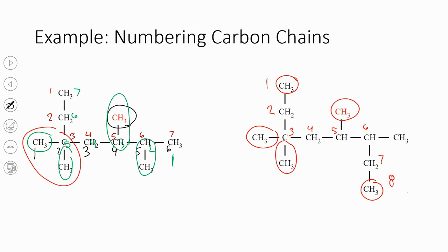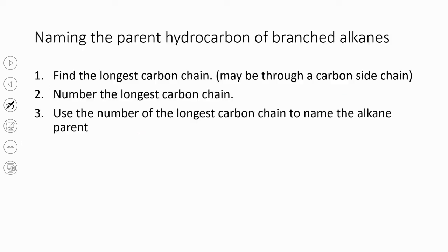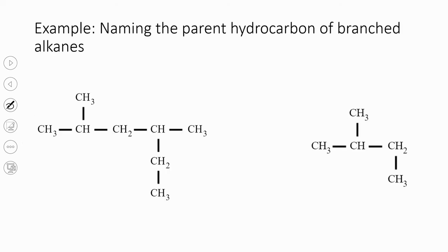It's a little bit messy there. Good. So our parent carbon chain would be heptane. So we have heptane with some branches. That's what we're looking for. Okay, and that would be octane with some branches. Okay, so how about these ones?